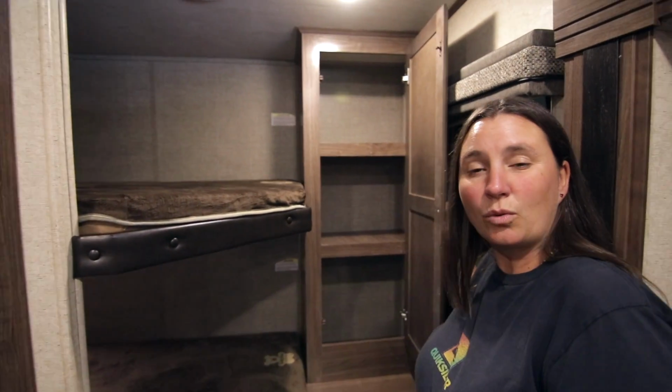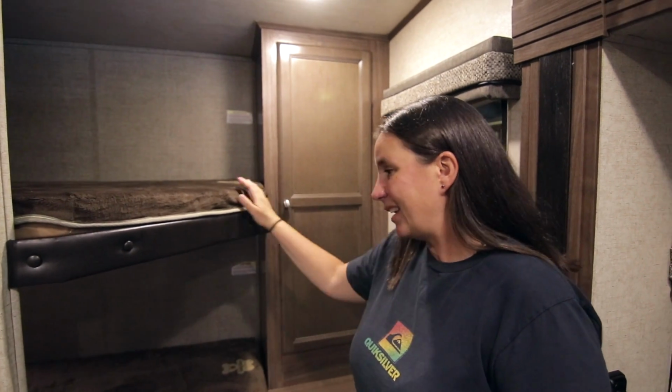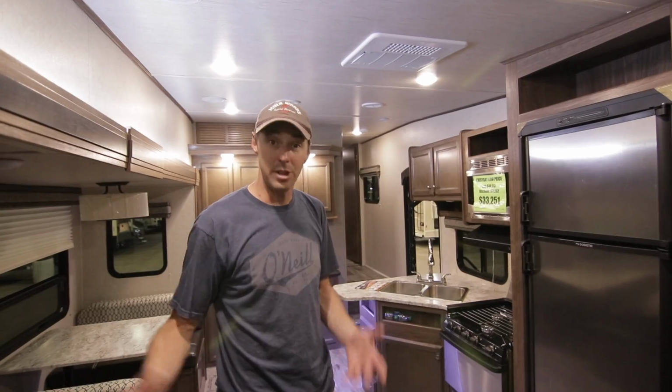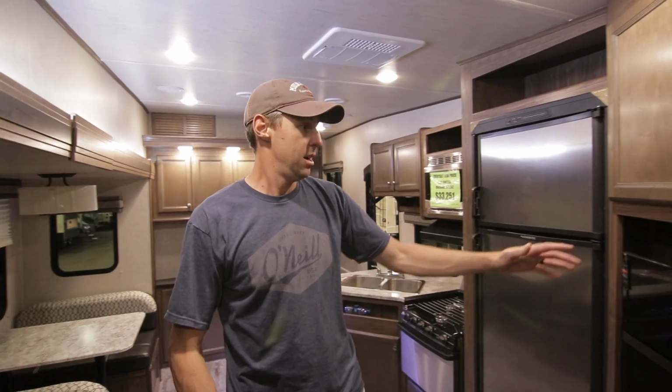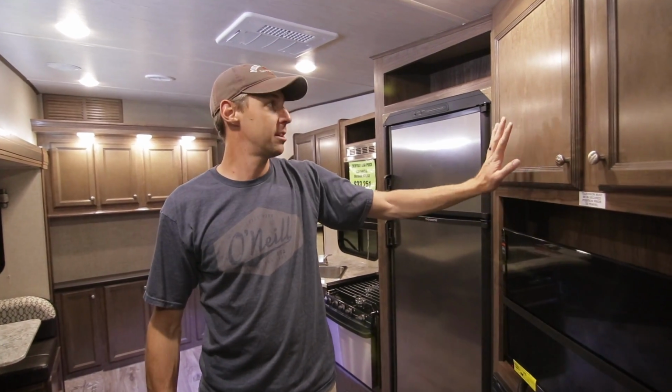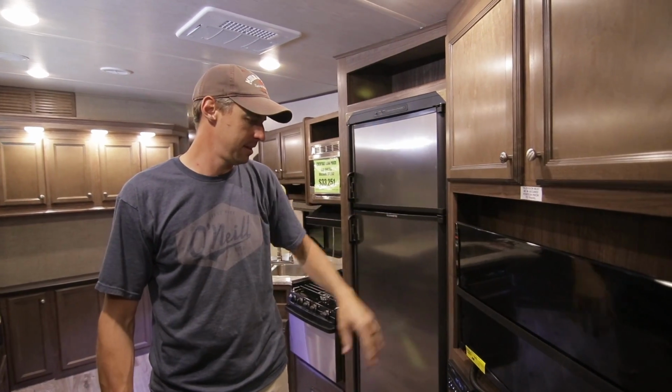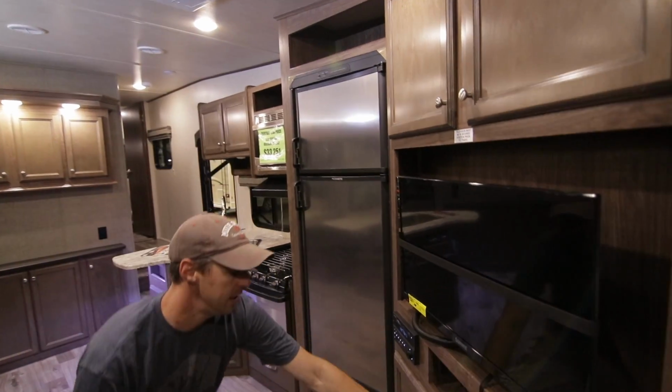Got some storage, and if you have more, you could utilize this space up here. Quite large. So that brings us to the living area where we have the TV, and we were just looking at that storage right above where you could put more stuff for the kids. You got a little bit of storage down here below.